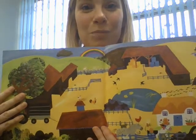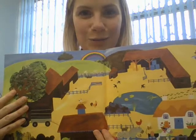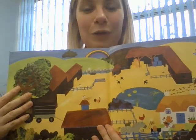You could even draw a picture of it and you could write a sentence as well, and you could send that in to us. Well done, reception.